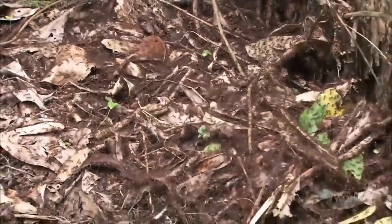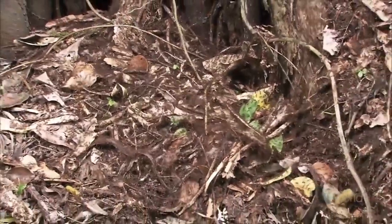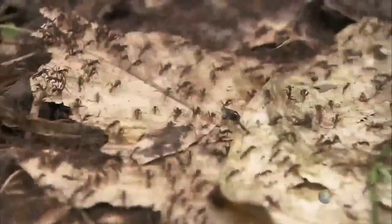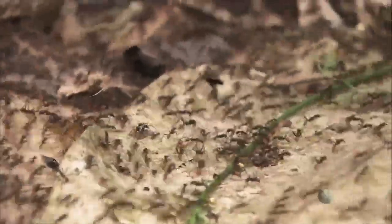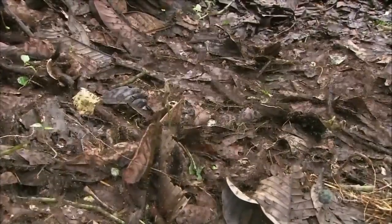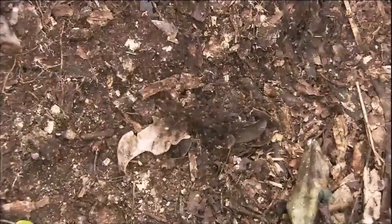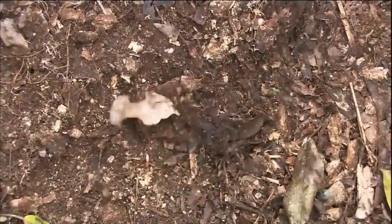A massive black wave flowing through the Amazon forest. It's a colony of army ants, a dense carpet of foraging ants that can be 20 meters wide. If a scorpion crosses their path, they will swarm over it and easily subdue it.